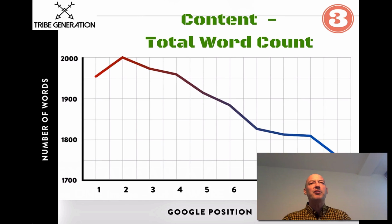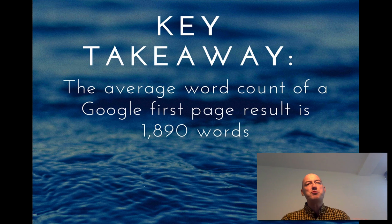You know, how long your articles are, how long your blogs are. Does long form content outperform shorter blog posts? We turned to our data set to find out. Now look at that effect. Longer content is performing far better in Google. In fact, the average word count of a Google first page result is 1,890 words. This could be due to the fact that longer content generates significantly more social shares, but it paints a clear picture that long form content is best for rankings.